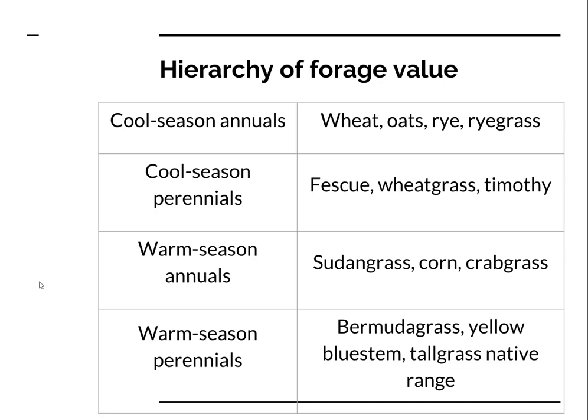Here are some examples of these different types of forages. Cool season annuals, we've already talked about wheat pasture quite a bit, but that definitely is a cool season annual and is very high quality. Oats, ryegrass, those kind of forages are basically as good as wheat pasture and are at the top of the hierarchy in terms of forage value. Underneath them are cool season perennials such as fescue, wheatgrass, timothy, those kind of forages. There are many others that are generally pretty high quality forages.